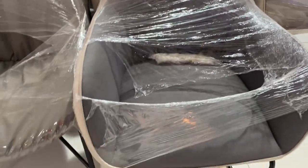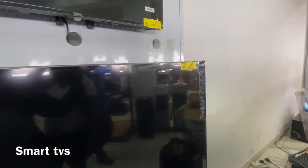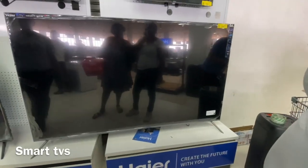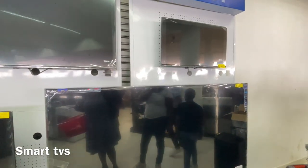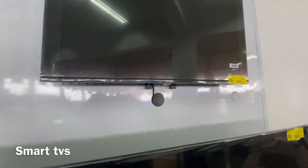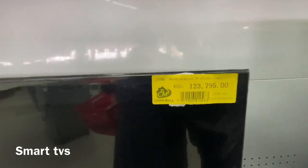I'm going to go to the house. Exercise. 17. In how many inches? Each, how many inches? 32. Digital. Any Android TV? 231, that one. Okay. Any 65 inches? Android.